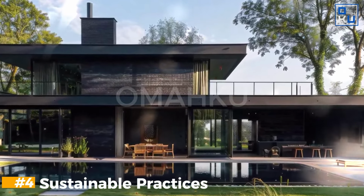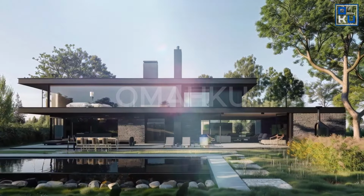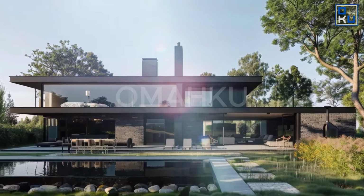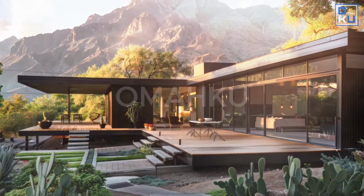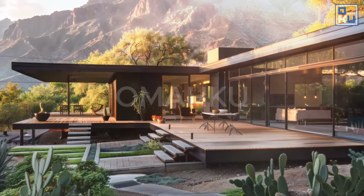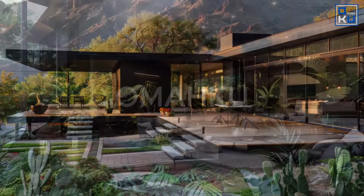Sustainable practices. Integration goes beyond aesthetics, it extends to the ethos of sustainability. Incorporating eco-friendly building materials, implementing passive design strategies, and integrating renewable energy sources not only reduce the environmental footprint, but also deepen the connection to the natural world.